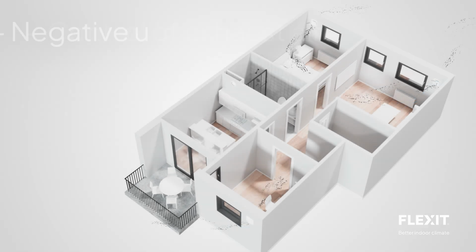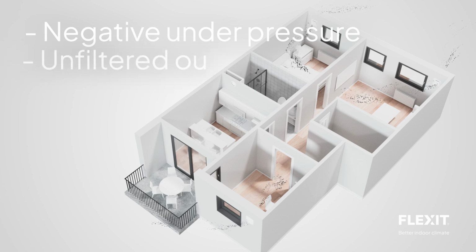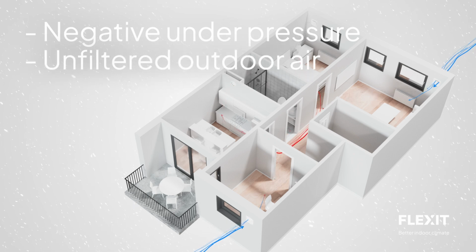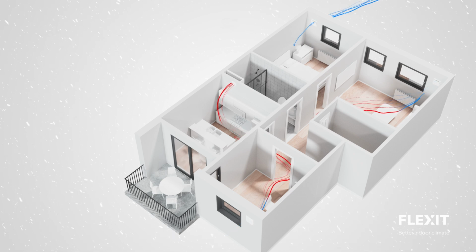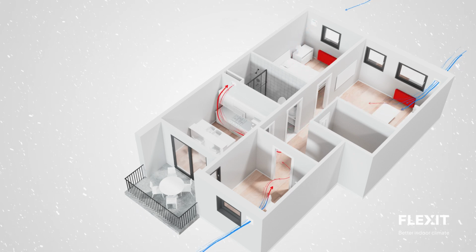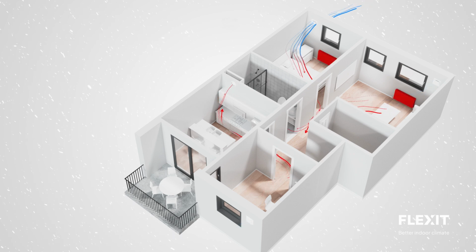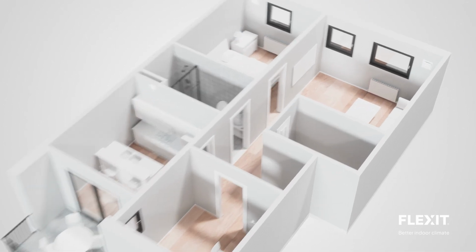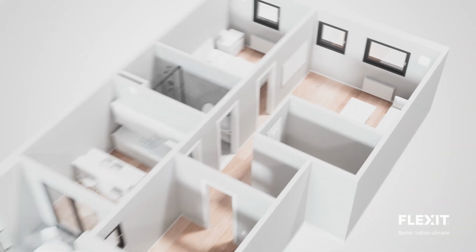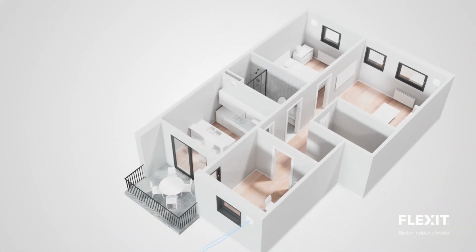Mechanical exhaust air ventilation creates negative underpressure in the home, meaning unfiltered outdoor air enters through air vents in windows or exterior walls. During the cold season, this results in uncomfortable cold drafts. The incoming cold air must be heated by the home's heating system, leading to high energy costs. Many people close their vents to avoid drafts, which leads to insufficient ventilation and poor indoor air quality.